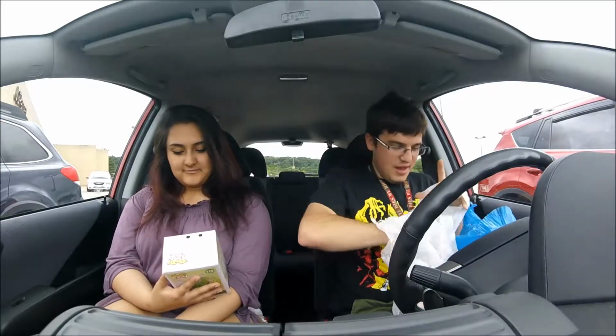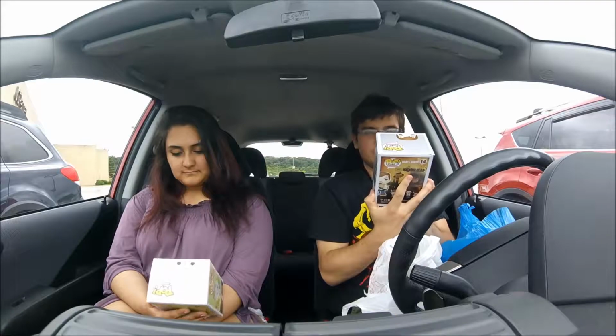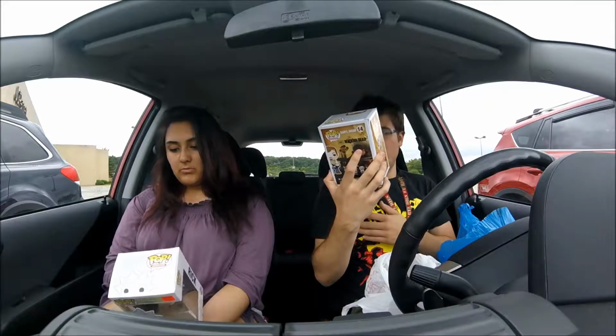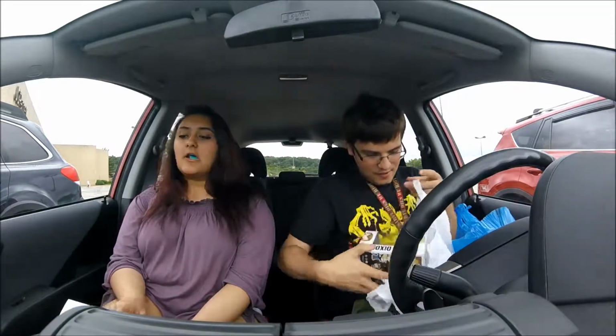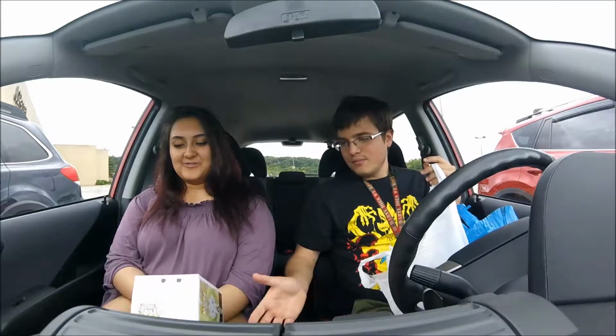See, he's a lot brighter. His skin's a lot brighter. And then I found Daryl, regular Daryl, with just the crossbow. Like I said, I have the glow-in-the-dark, the black and white one. I have injured Daryl, and I have RPG Daryl, so it's cool to get this one to my collection. I like how he looks in this, though. I like him being brighter.